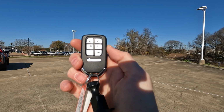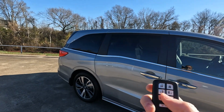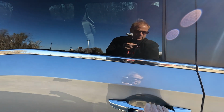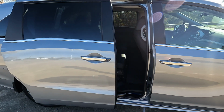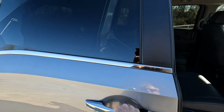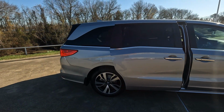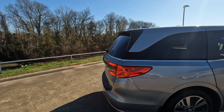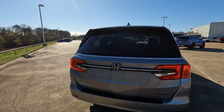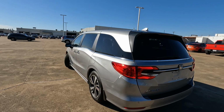No changes where that's concerned, but you still have the features such as being able to open your power sliding side doors, your power lift gate in the rear, remote start. It is a proximity key with the walk-away feature. The right side here and the left side doors do have the power open and power close features, so they'll open that way, no problem. And we have, finishing things off just like we did on the front end, back here we also have LED tail lights.